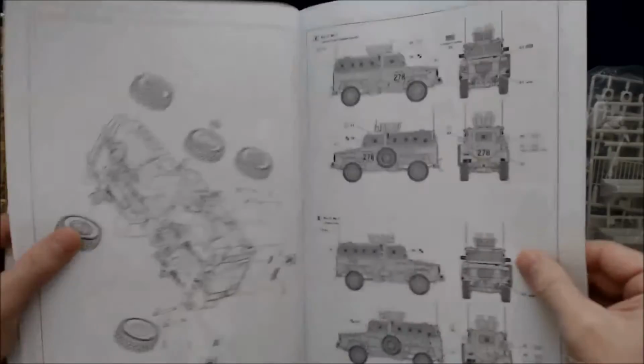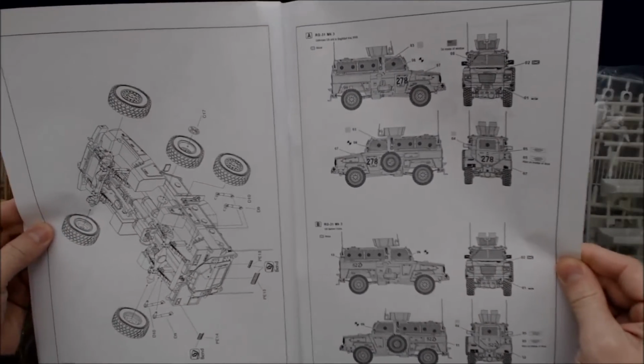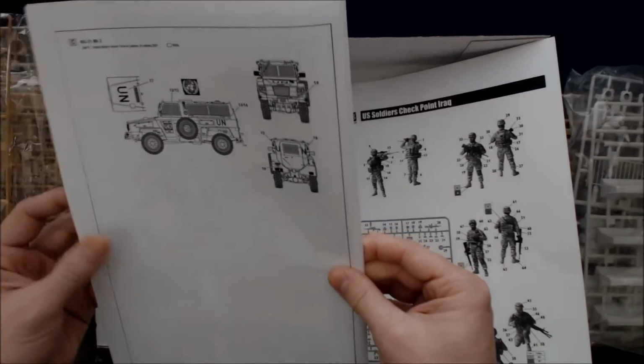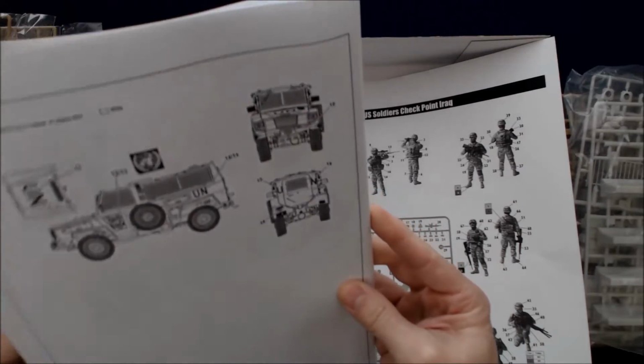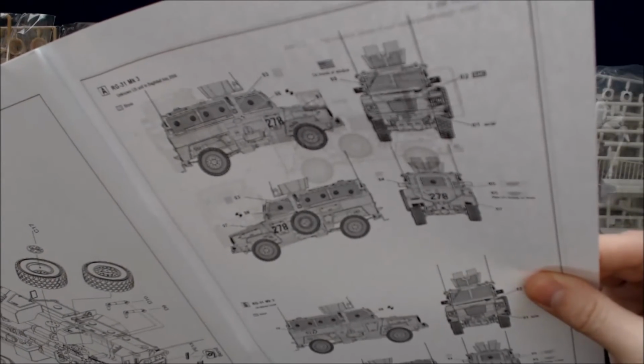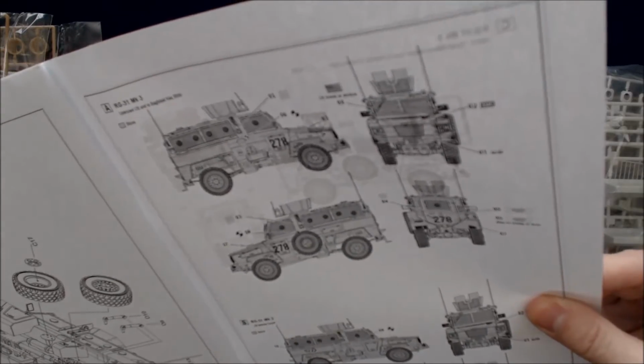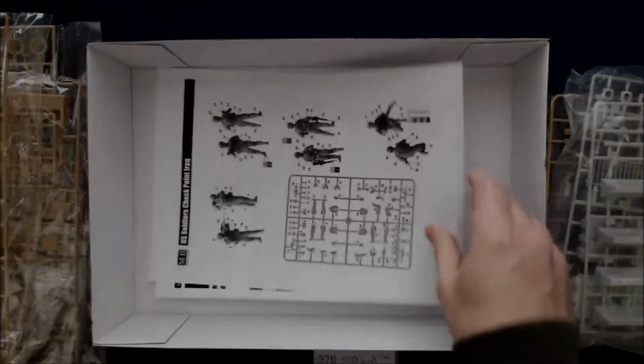It goes through the whole thing, obviously, to the end here, which includes a decal and markings overview, final assembly. Here's the UN. So it looks like UN markings, U.S. Marine Corps markings, and unknown U.S. unit in Baghdad, 2006, I believe it says. All right, so let's take a closer up look, shall we?